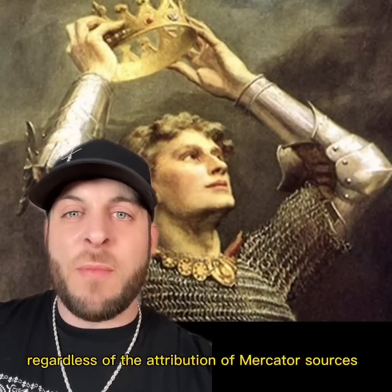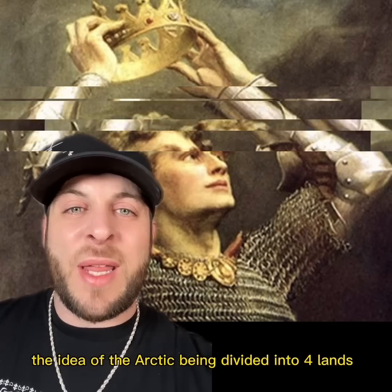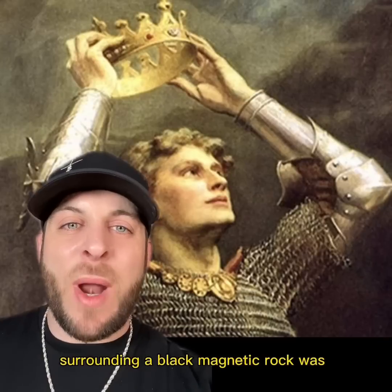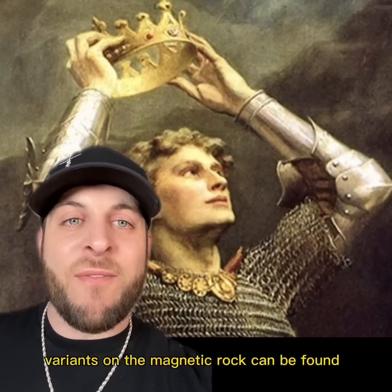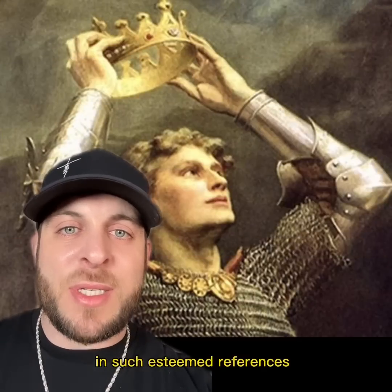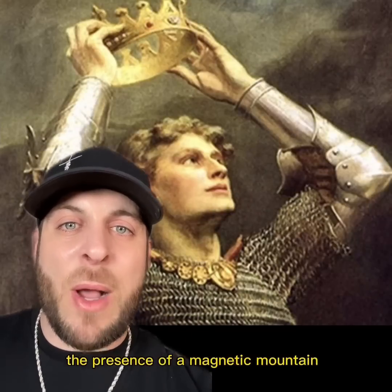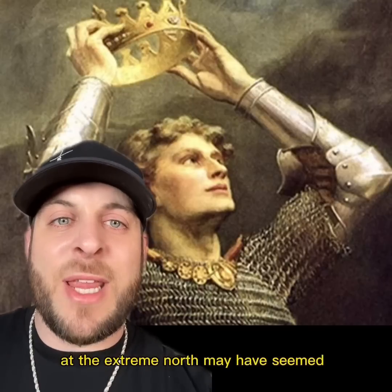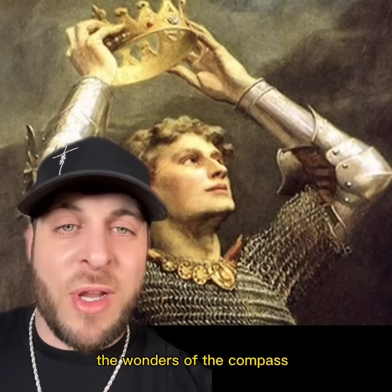Regardless of the attribution of Mercator's sources, the idea of the Arctic being divided into four lands surrounding a black magnetic rock was, even in the 16th century, not new. Variants on the magnetic rock can be found in such esteemed references as the text of Ptolemy, which identifies such. The presence of a magnetic mountain at the extreme north may have seemed a natural connection for scholars attempting to explain the wonders of the compass.